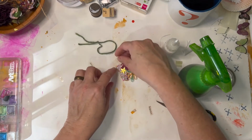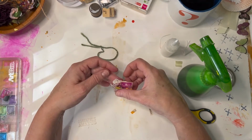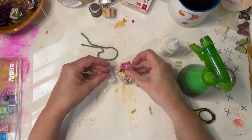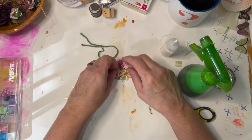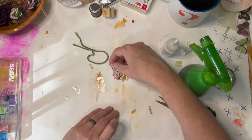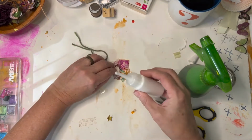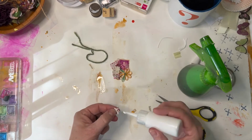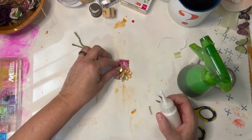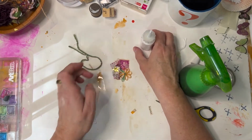And I noticed now the lace is kind of disappearing. Do I want to put some more lace on? Because this is also disappearing. Okay. So I'll just add that in. So yeah, if you see something, you can change it fairly quickly if it's not dry yet. And that gives it a little more dimension. There, I like that better.